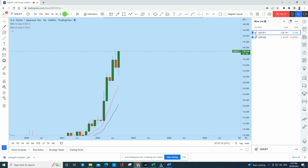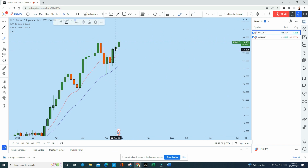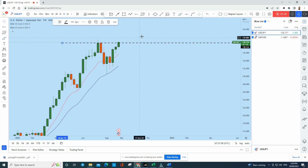Now if we look at the weekly perspective, we see that dollar yen has created a very strong bullish engulfer followed by this narrow doji last week. This week, as soon as the market opened, we have seen a strong bullish move. So the way the price action has formed, it is highly likely that dollar yen will continue to go up, as it has already broken this weekly level of resistance. This is the weekly resistance that we can see in the past, with back-to-back weekly openings and closings in this zone.